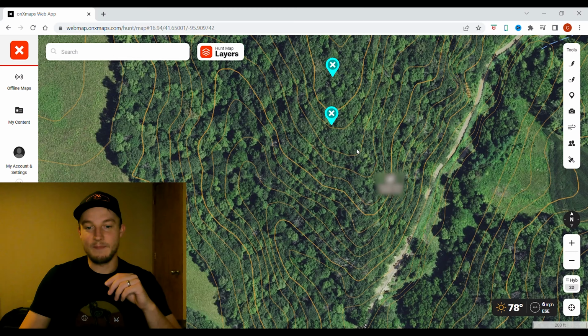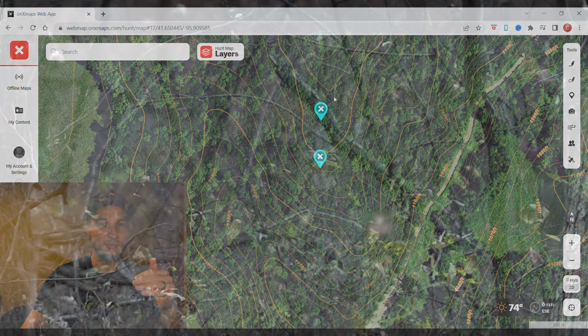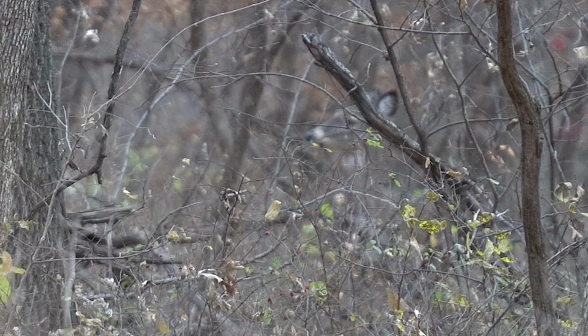So the rest of the evening proved a little bit less eventful, with the exception of farther up the ridge, I kept seeing some does really coming up the side of the ridge, which I didn't expect. But it gave me some information moving forward that there was certainly more deer traffic than where I was farther up the ridge. So that gave me confidence to come back.